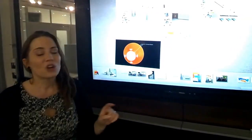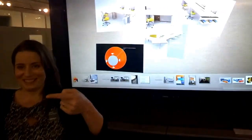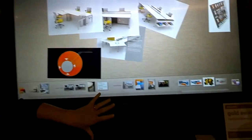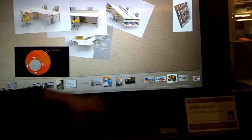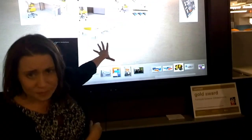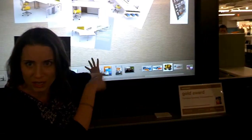This is the new i3. Is this a Gold Award winner? The Gold Award's Interval Plus. The way we have it right now is that it's integrated. So the post and beam, this is kind of an Inscape system below, walls above, and then we have the screen. You can see the shape of the screen on the bench.